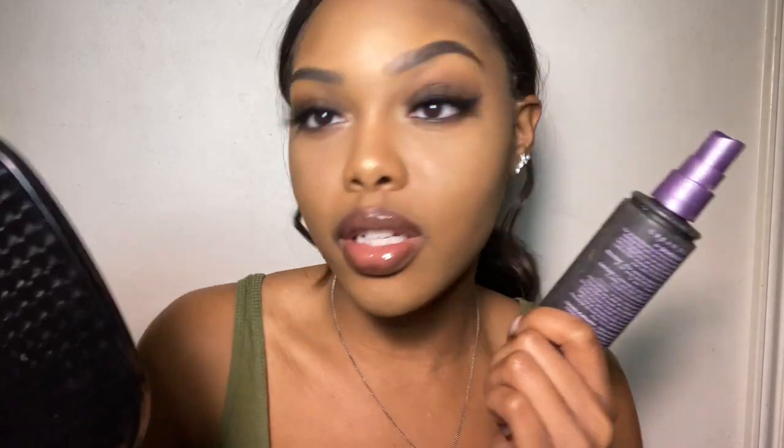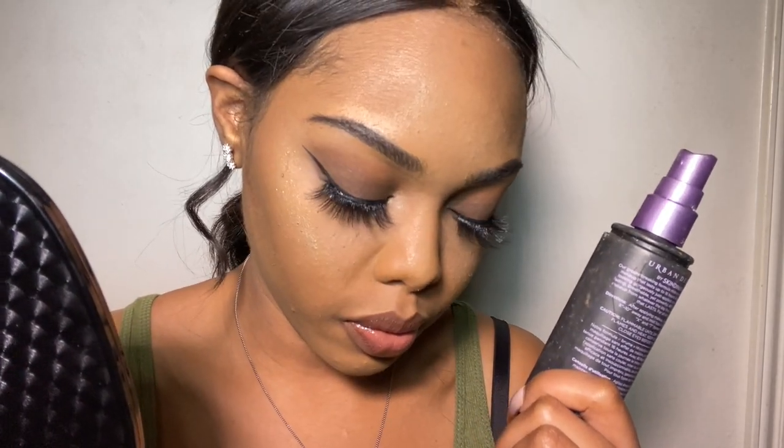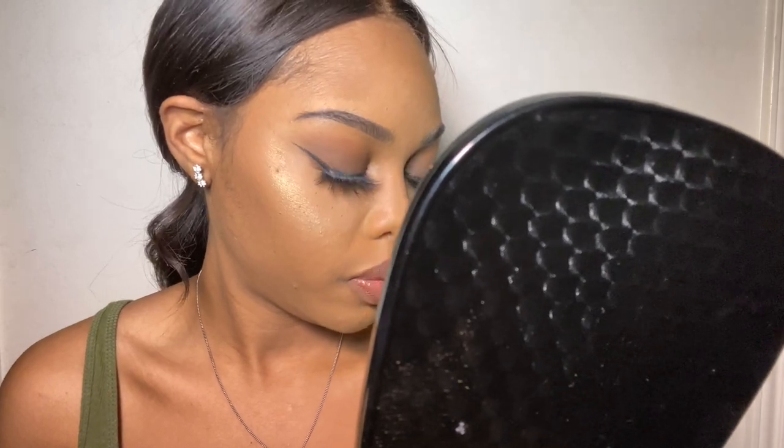Here is the finished makeup look. Everything looks so, so pretty. So cute. I love doing brown smoky eyes. They just fit the melanin skin tone so well. And yeah, girl. Sorry if y'all see my bra, but I'm gonna fix that later when I come back. And I'll be right back.